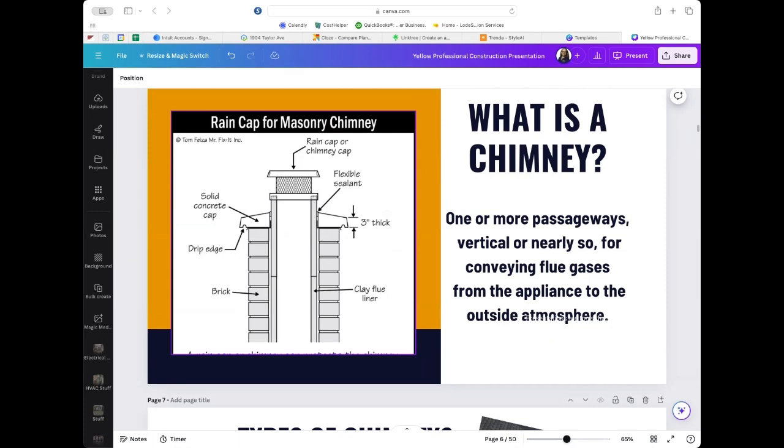My business partner had a nest of birds inside his chimney, and he called to have the birds removed. He had no rain cap. They couldn't remove them because they were a protected species, so they had to be kept there until they had all flown the nest. When all the babies left, then they could clean the chimney. It was super noisy in his house, and he wanted to get rid of them and he couldn't. So you want to have a cover on there.